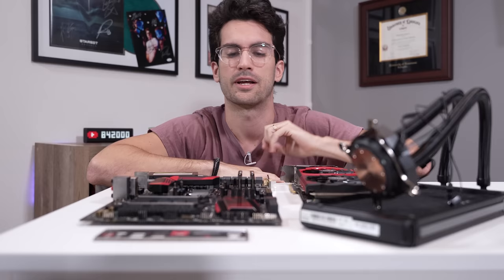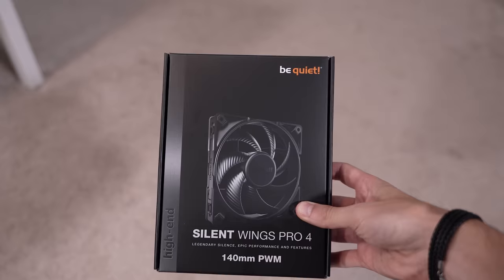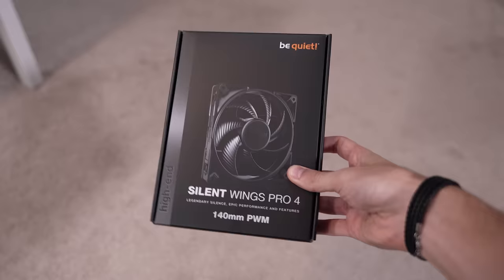So with that out of the way, let's go ahead and introduce all of the new components from Be Quiet that we'll be throwing into this build. Let's start with the fans then. The ones we're gonna be throwing over the radiator are Silent Wings Pro 4s. This is a 140 millimeter unit. We've got another one obviously going there as well.